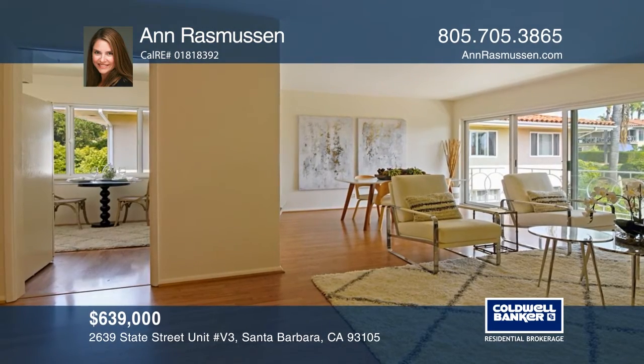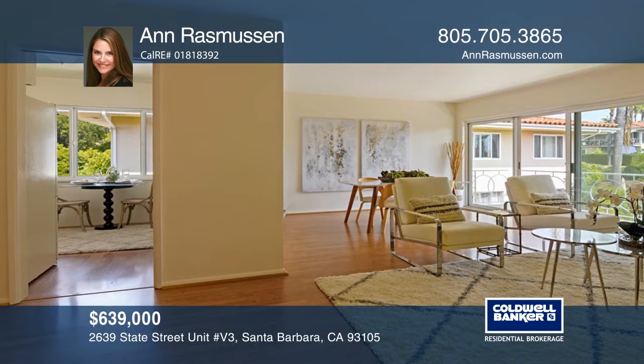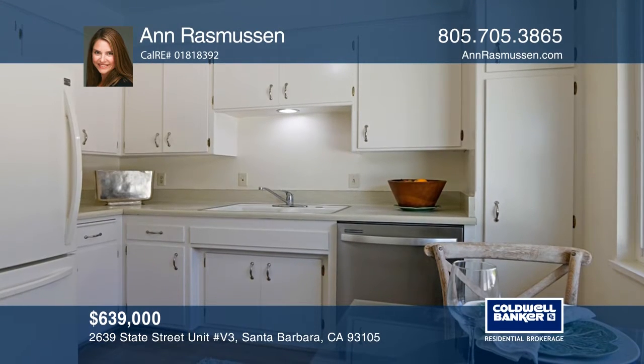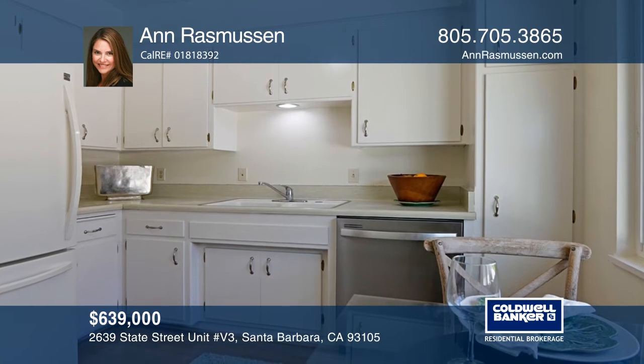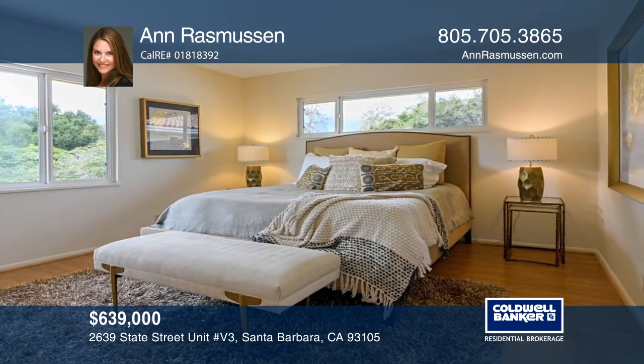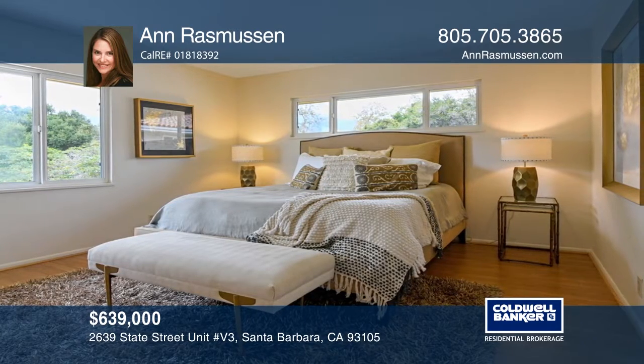Enjoy beautiful mountain and pool views from this 2-bedroom, 2-bath condo. Both bedrooms are oversized and offer a beautiful mountain view. The HOA includes water, trash, gas, electric, pool upkeep, exterior maintenance, and fire and earthquake insurance.